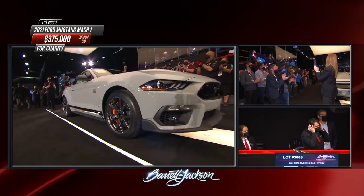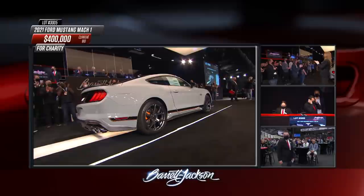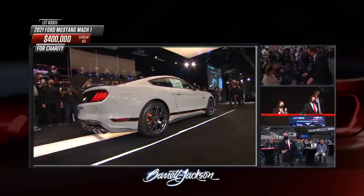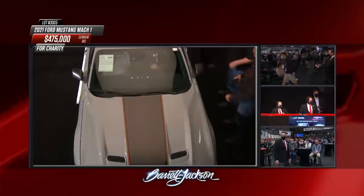This is powered by a 5-liter version of the Coyote, which is pretty much what it was. Not the 5.2 seen in the GT350, etc. But this makes 480 horsepower. You've got to remember, the Coyote came out a few years back with 414 horsepower, then grew to 444 aboard the Boss 302. But now we have 480 horsepower. Naturally aspirated, no blower. Closing in on $500,000.